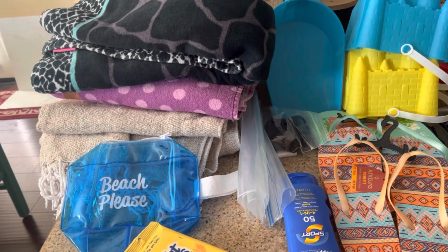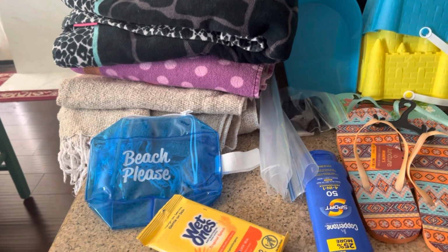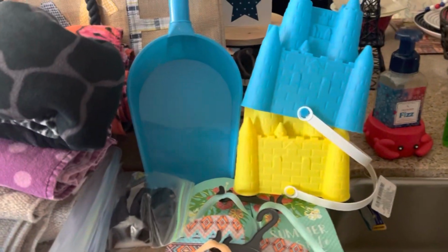Here in the city I live in, it's set to be 83 degrees today, but in Orange County it's supposed to be like 71 or 72, so we will see. But I just wanted to come on and show you guys some of the things that I take when I pack my bag.